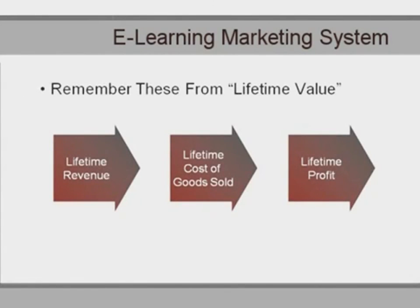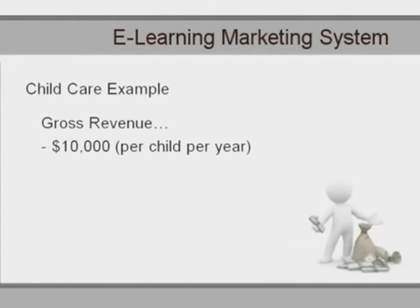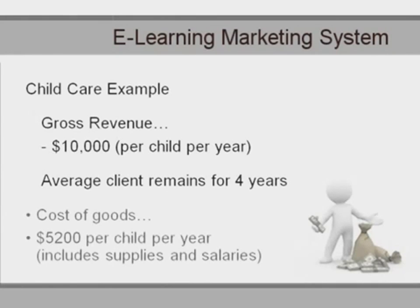Remember your lifetime value equations? This is the perfect time to revisit them. Verify their accuracy, update them if necessary, and apply them to your child care. Suppose the fees for your child care services are $10,000 annually per child, and your target customer stays with you on average of 4 years. Let's also assume your child care spends $5,200 per year on staff salaries, meals, and supplies for each child. These figures take into consideration the additional staff the child care facility will need to handle the additional clients. This is your cost of goods.